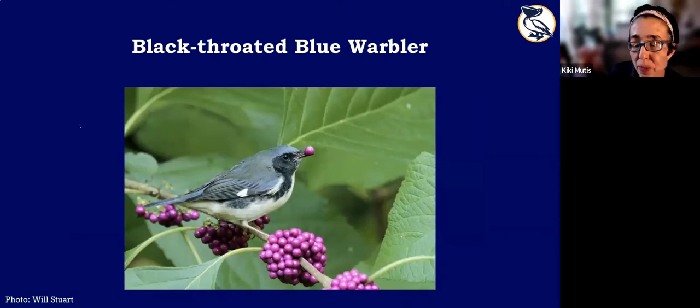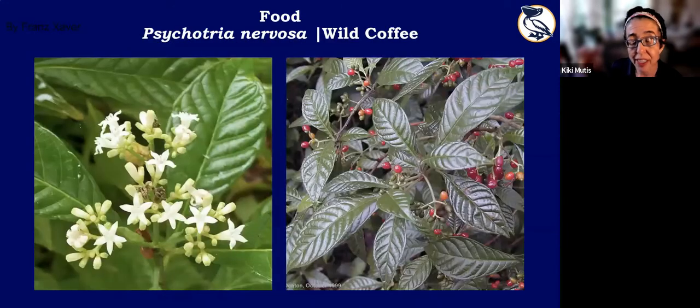Here we have a beautiful black-throated blue warbler enjoying one of these beautyberries. They are edible to humans, not necessarily delicious, not a lot of flavor, lots of seeds, but the pioneers used to make jellies if they add a lot of water to them. Not water, sugar.